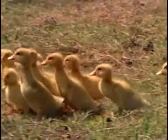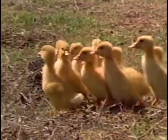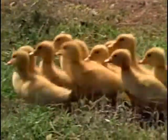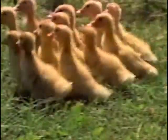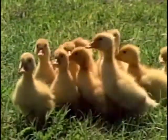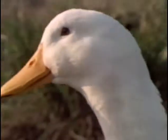Uh-oh, the brood is growing restless. They're a little older now. They want to go exploring. For the first time, the ducklings wander away from the nest, but not from each other. Their mother doesn't want her little ones wandering away.